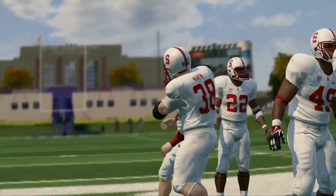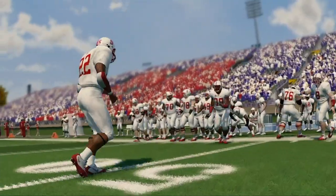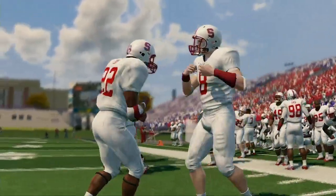Great game to watch. Both teams should be proud of their efforts in this one. 31-28, Stanford.